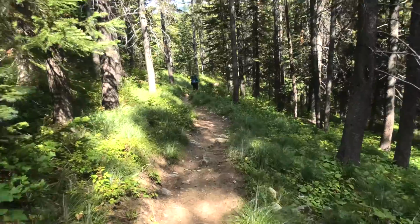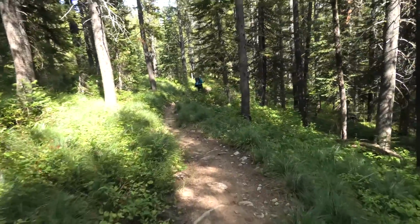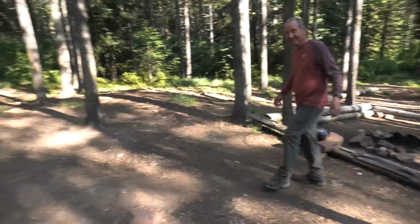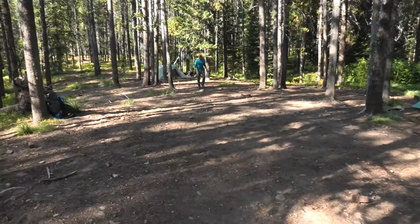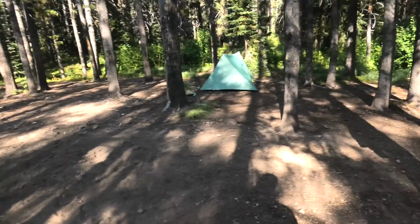We're continuing down toward Burnt Creek, and we hope to camp there tonight, somewhere along Burnt Creek. Hopefully we can find a nice spot. So this is camp for tonight. It's obviously a horse camp, but we'll take it. We walked long enough and far enough today.